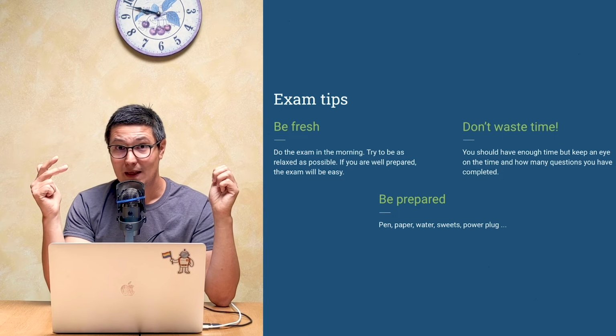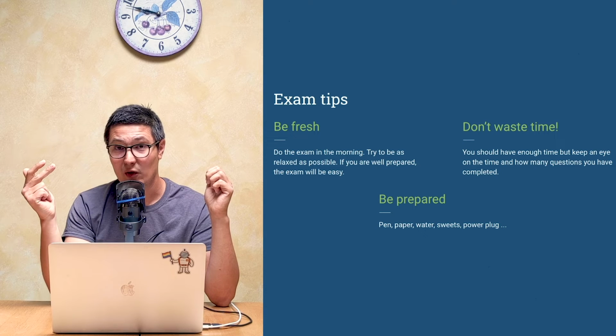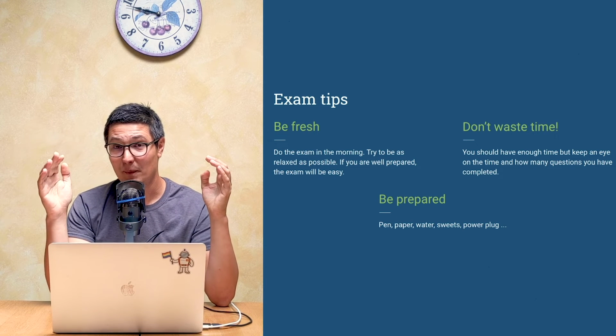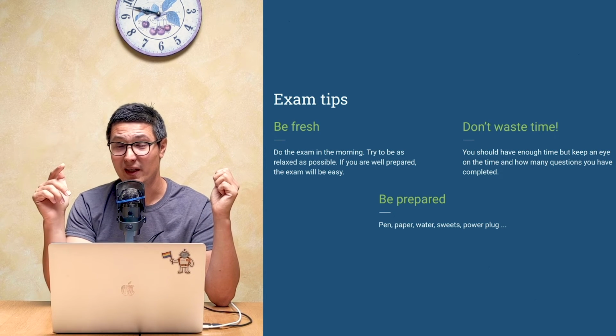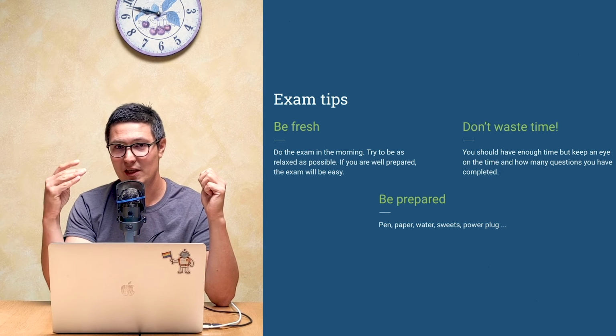In addition to that, make sure that you have everything on the desk. Pen, paper. Make sure that your laptop is connected to a power supply and you don't run out of electricity in the middle of the exam. If you need, make sure that you have some snacks, some sweets. Really do not get up from the desk where you're taking the exam. Also, make sure that everyone around you knows that you're taking an exam so that you don't get interrupted, because it's so easy to get those 4 questions wrong just by having some interruptions and not being 100% focused.